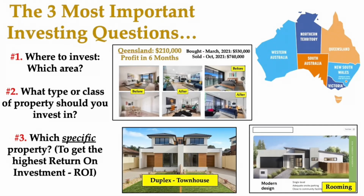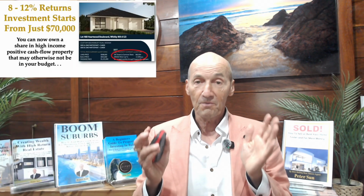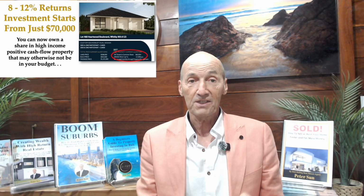Some of the things we'll walk you through are which property types and strategies are best for income, tax benefits, capital growth, paying your mortgage faster, the best cities, suburbs, and areas for future capital growth and returns, and how you can build a property portfolio that could retire you within 10 to 15 years, starting from as little as $70,000 investment.